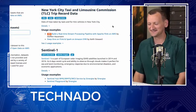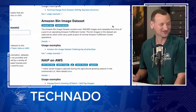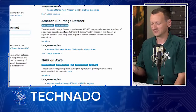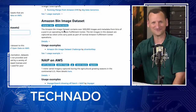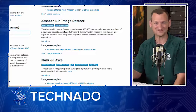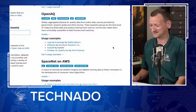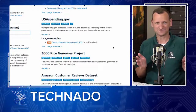New York City taxi and limousine commission trip record data. It's stuff like that, if you're a data analyst, is really interesting and entertaining. This one got me: the Amazon bin image data set, over 500,000 images taken by their robotic units as they move packages from one shelf to another. Apparently they've taken images of it and put it in here. I'm not exactly sure how you would use that to do anything, but it's got it. Some are certainly more useful than others, but it's cool to see somebody take what's widely been a problem, these data sets that are not secured like they should be, and say, here's some that are intentionally not secured so that you can use them, and who knows what ideas people can come up with.